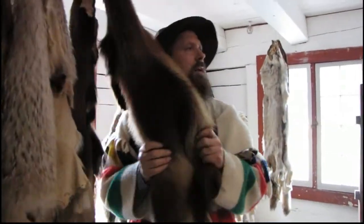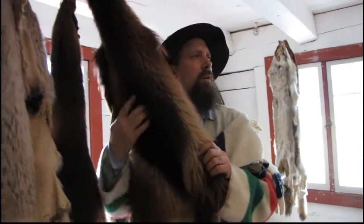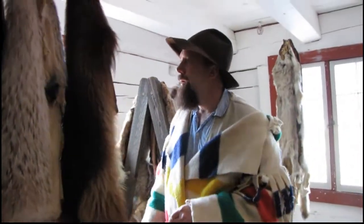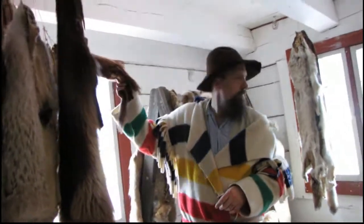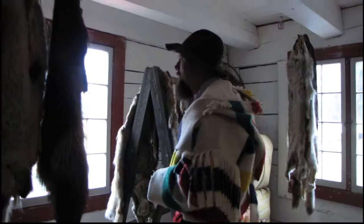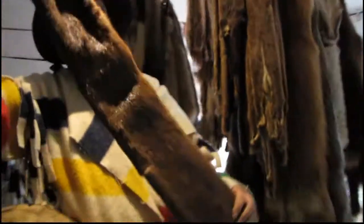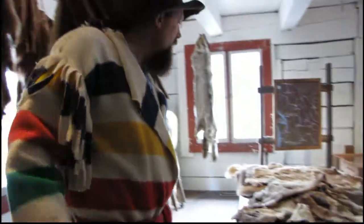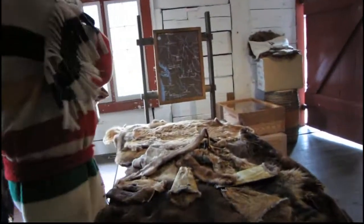Another very vicious animal, wolverine. Very coarse animal, but very vicious at the same time. Back here we got some pine marten. This is part of the weasel family. Back here, another big one, it's the sea otter. Sea otter and river otter. Many of those still out in the river today. And of course, the number one fur they wanted was the beaver skin.